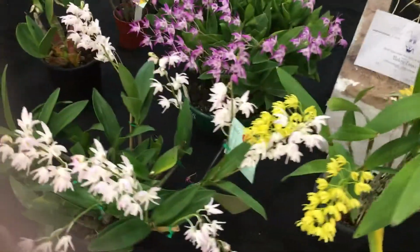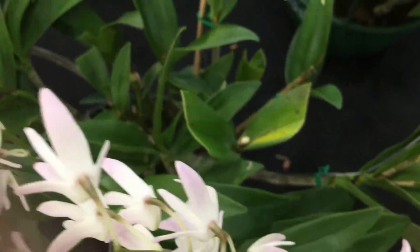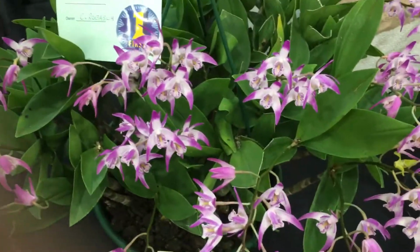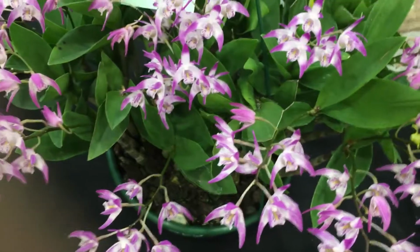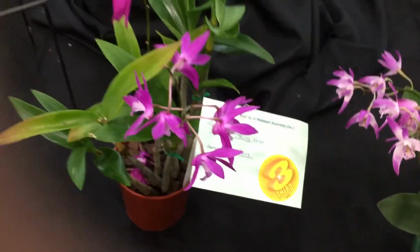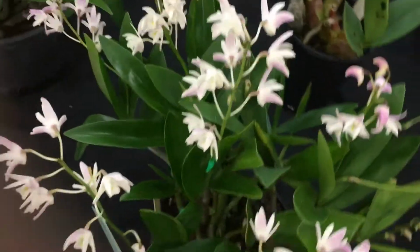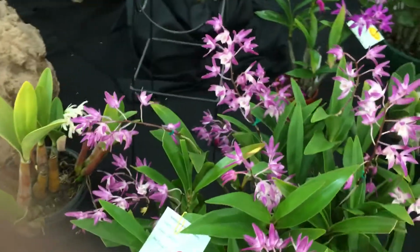And this looks like it might be a Delicacium. See the particularly pretty colour? Yes, that's Delicacium. And there's a nice purple Dendrobium. That would be a hybrid. And this one's called Surprise King Rose. So I hope I'm not going too fast for you.